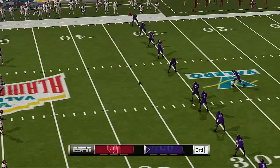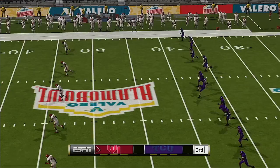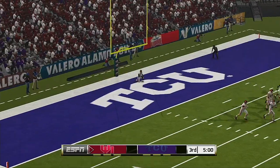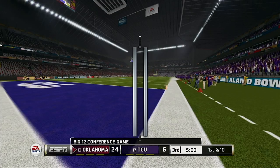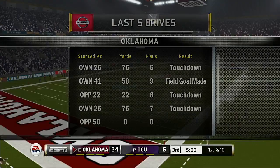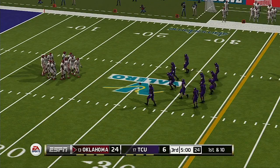Welcome back, everybody. Second half action about to begin. He just drills this one, and it goes into the end zone, down for a touchback. Oklahoma's game plan couldn't have imagined things to go this well. They've scored 24 points in a row. They're ready to begin another drive.